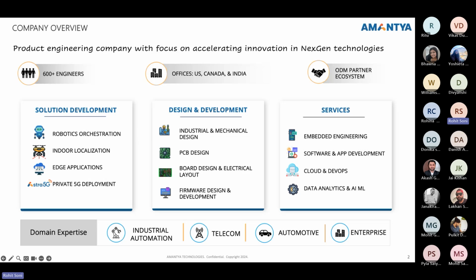If you talk about the solutions, we have multiple solutions. I will be talking about a few of them. We have robotic solutions in which we do orchestration. We have indoor localization based solutions in which you can create an indoor map. We have certain edge applications. Edge applications means developing hardware or software based applications on the edge platform, for example, a drone with analytics running onboard. We also have a good handle on 5G development. We have a private 5G development solution named Astra 5G. Typically, we have our own RAN core as well as CU and DU.